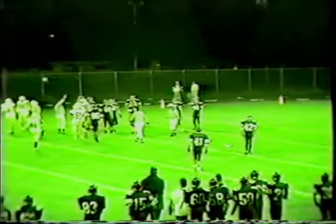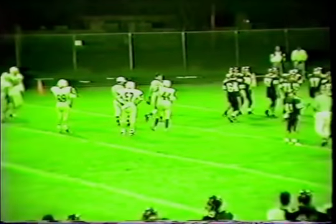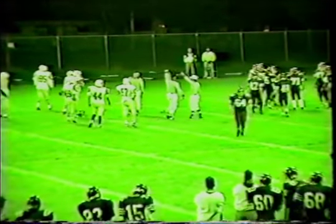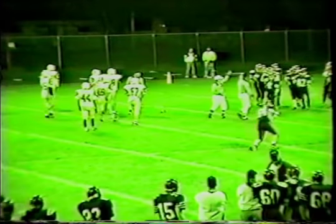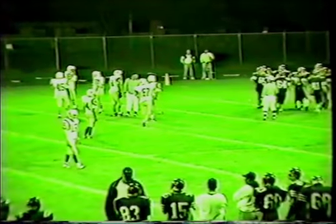And I believe this is going to be a delay of game. And look at the procedure against Chisholm. We'll drop him back 5 yards. It'll be second down and 15. Everything gets set here now. We should be ready to go. And the referee starts the clock.